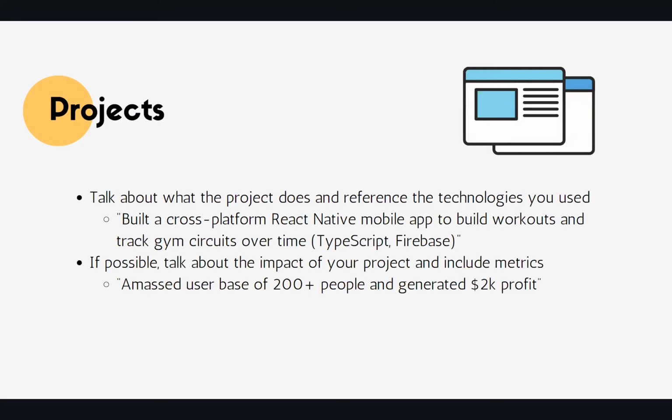Next are projects. You can talk about the projects you did with reference to the technologies you used. It's very similar to when you write your descriptions for your job experiences. For example, something like built a cross-platform mobile app using React Native to build workouts and track gym circuits over time. And if possible, talk about the impact of your project and include metrics, specific values, like a user base of 200 plus people and generating 2K profit. These sorts of exact values are really clear, and recruiters like it.